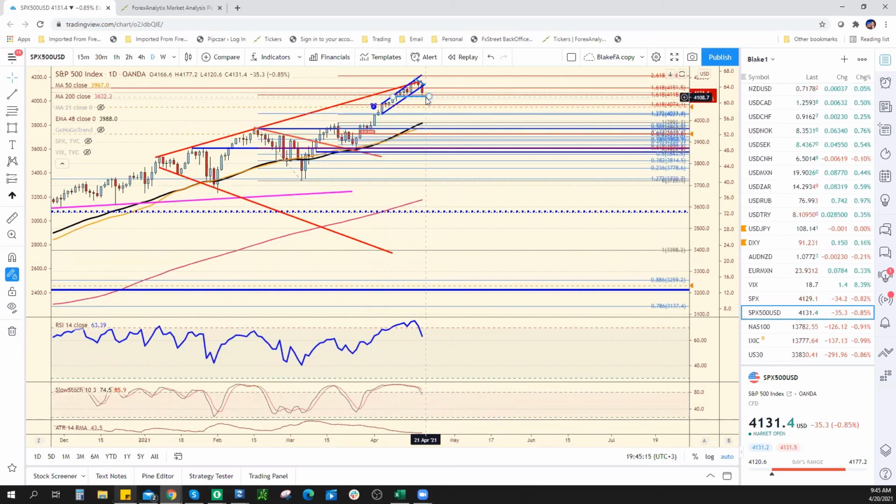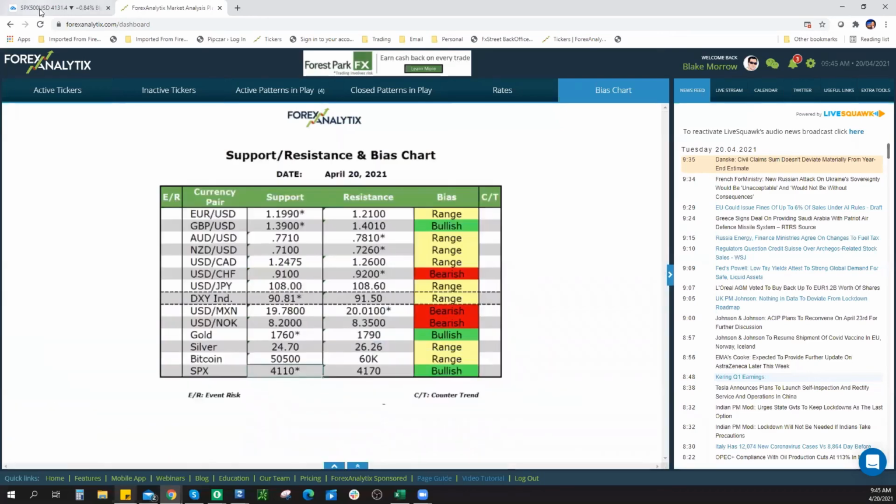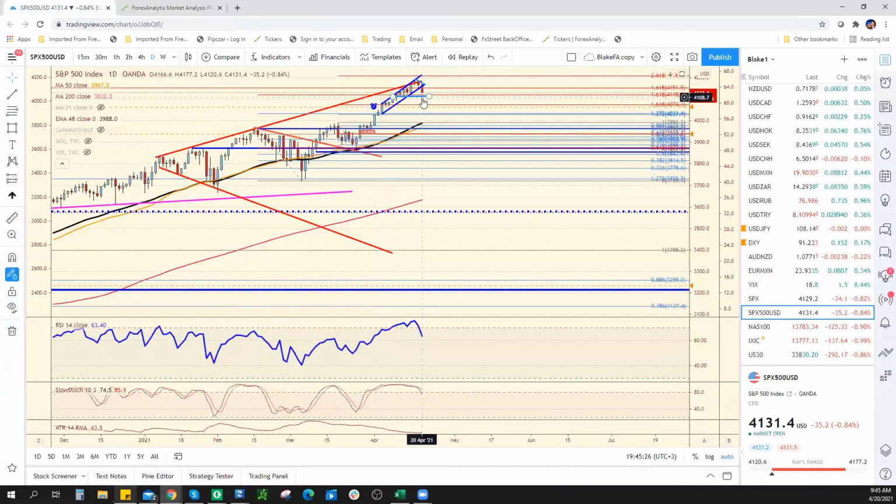Watch the S&P below 4,100. 4110 is obviously where I'm looking. You guys know that from the bias chart. I'm looking at this 4110 level in the S&P, but really just below 4,100, and things might get a little messy.